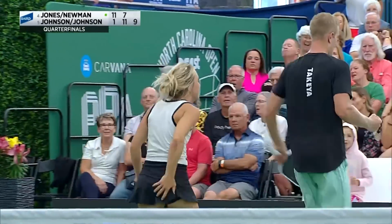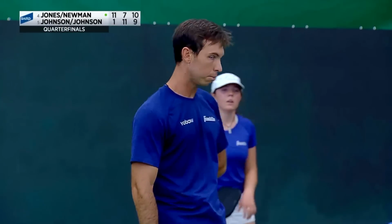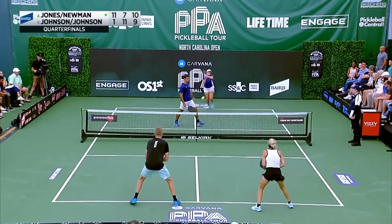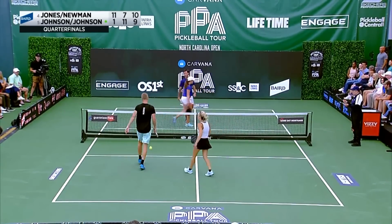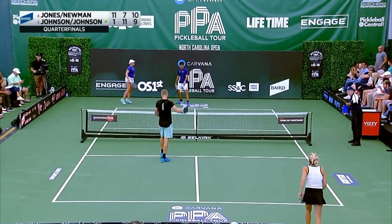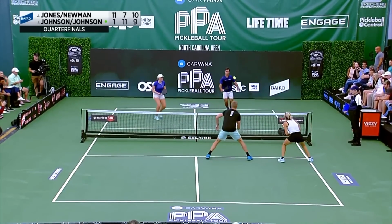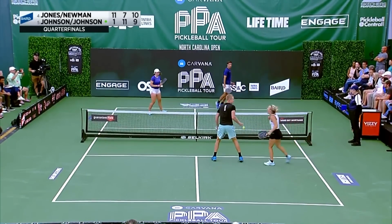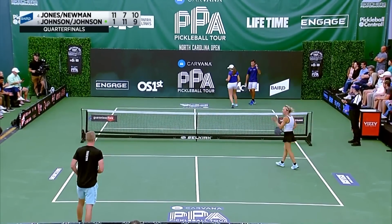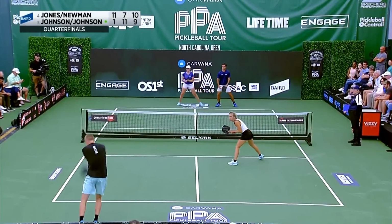And what a change for Riley Newman. He switched the side of body he attacked for J-Dub. He sure did. At 9 apiece, he changed it up, and they, out of nowhere, have a match point. And a missed third. Oh boy. Side out, down by 1. First one fended off for Riley Newman and Allyce Jones. Yeah, J-Dub left the third up in the air. We'll see if they return to him again or not.